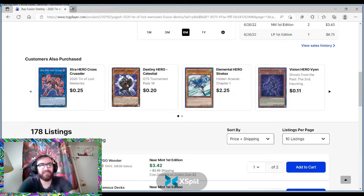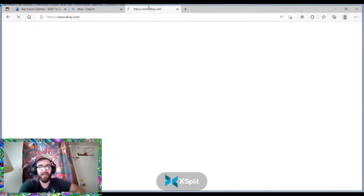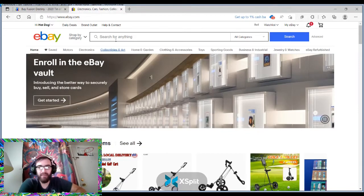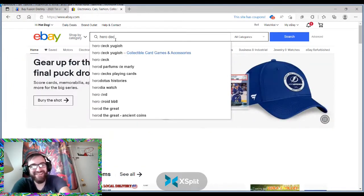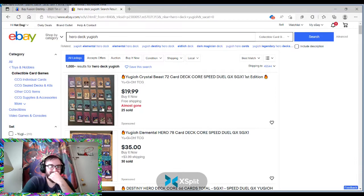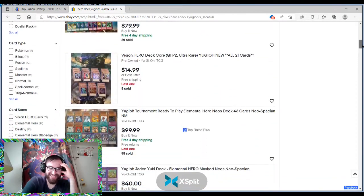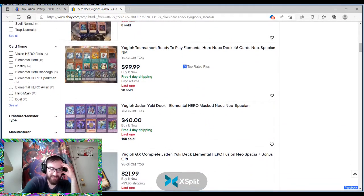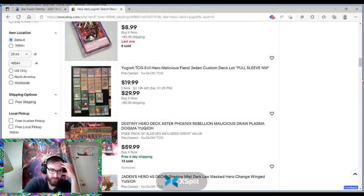Let's just do this. Let's play this game. I always like doing this game, because Hero is a fun deck. You can Fusion Summon, you can Xyz Summon, you can Link Summon, you can't Synchro Summon, but that's the problem with doing this though, is there are probably a lot of really bad Hero decks. What is this? This is $100 for a Neo-Spacian deck. That can't be right. What if we did Elemental Hero?